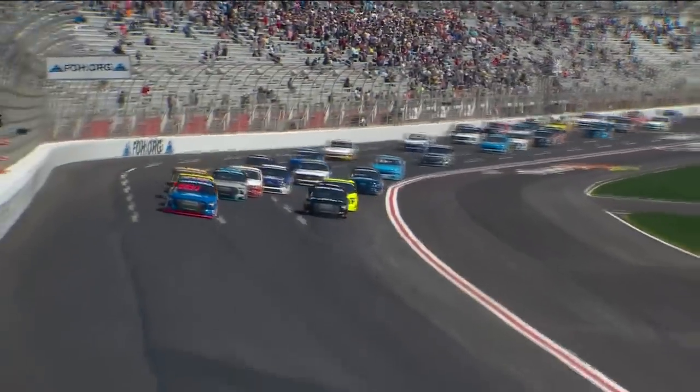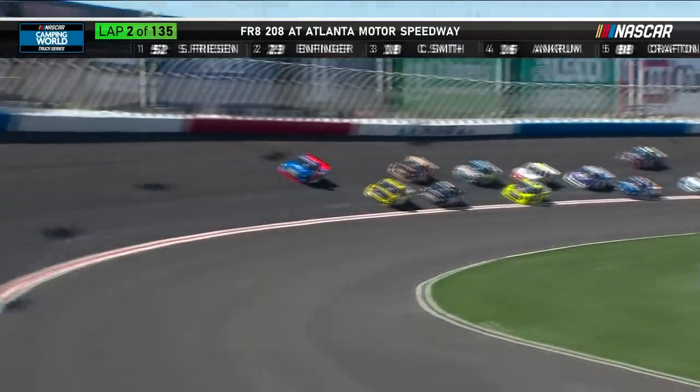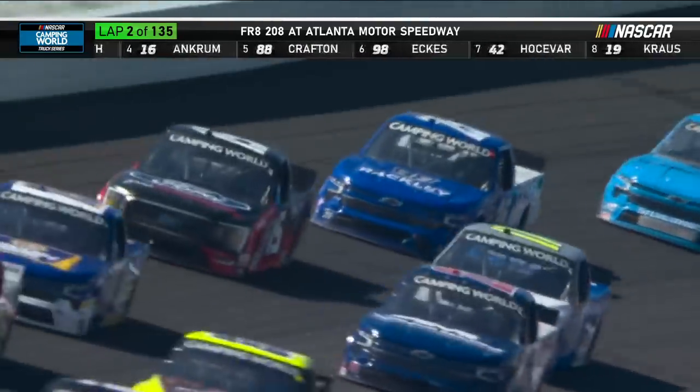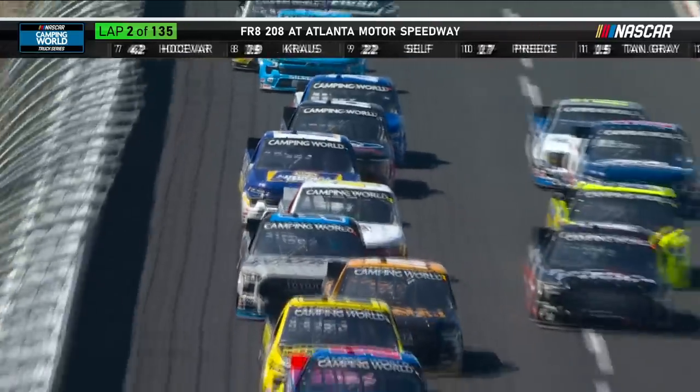We saw the Cup cars up in that third lane during their practice session. And believe me, that's what Matt DiBenedetto saw too. He saw him up there and he said, I'm not going to waste any time. I'm going high, but his truck didn't stick. Gamble that didn't pay off already. He's gathered it back up, but what kind of damage has been done to that 25 machine?